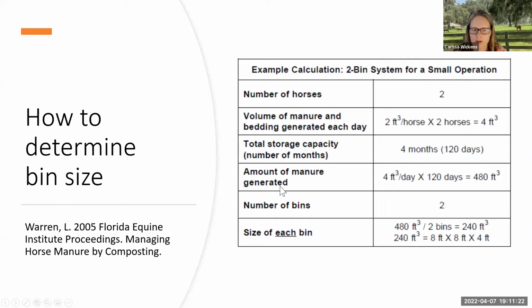In terms of calculating the total amount of manure you're going to be managing, we've got the 4 cubic feet per day times 120 days. That gives us 480 cubic feet. If we want a 2 bin system, we can then calculate the size of each bin. We take the 480 cubic feet divided by 2 bins, so each bin needs to be 240 cubic feet. So then each bin needs to be an 8 by 8 by 4 foot bin.